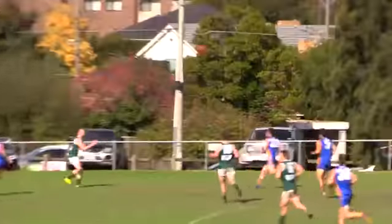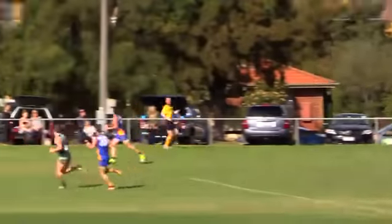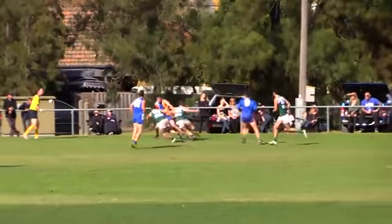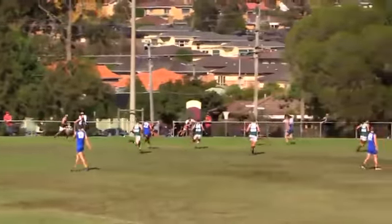And he goes wide and he's found Stead on a long lead. So Stead marks in defensive 50. The stagnant build-up here goes short. It's a hospital kick, isn't it? Macleod with numbers now at ground level. Scooter White hangs on the outside. He's got it now. Left foot kick inside 50.